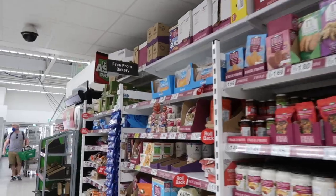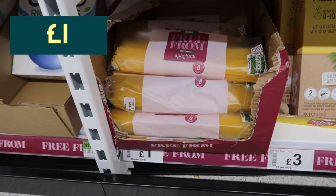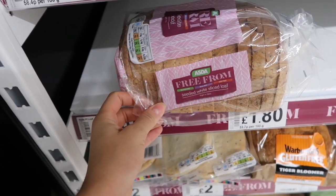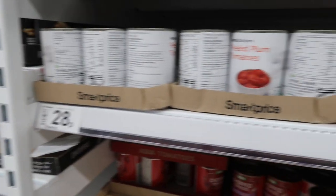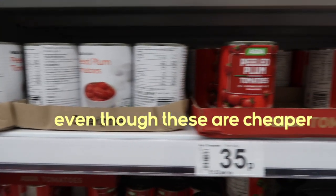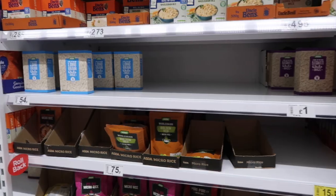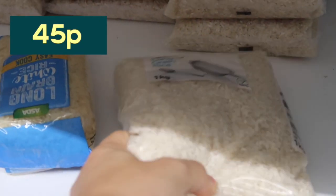Pasta. Where are you, pasta? Oh, there you are. 1 pound, 500 grams of spaghetti. Bread. They only have the 180, not the 150, so I will come another day. Canned tomatoes. So there are these brands that I never tried and I'm not gonna risk it. So I'm gonna buy the brand that I already tried, I quite like it, and also take some chickpeas. Rice, let's eat rice. Okay, let's take this one that is the cheapest and it's 1 kilo.